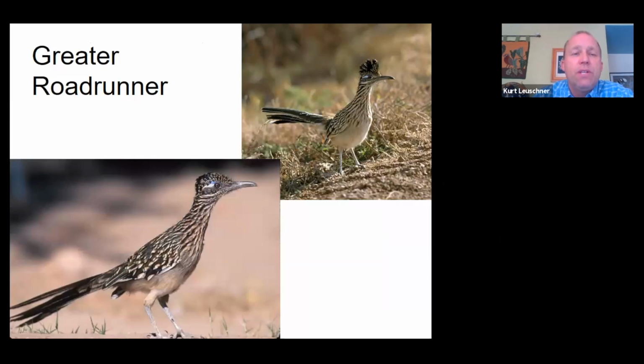They're year-round residents. Another year-round resident is the greater roadrunner. You can't have a talk on desert birds without talking about roadrunners. I could probably give a whole lecture just on this bird, but I'll just tell you a few things about it. They're members of the cuckoo family. They can fly, but they prefer to run. And when they do fly, it's usually for short distances. But sometimes you'll see them up on your roof or in a tree, and they do fly up there.